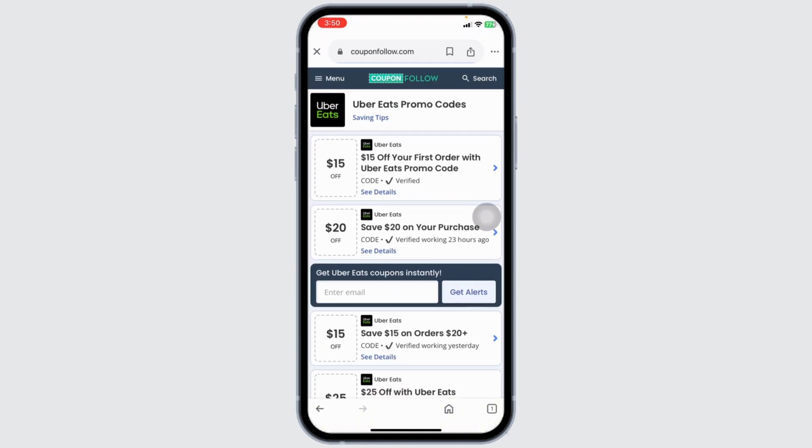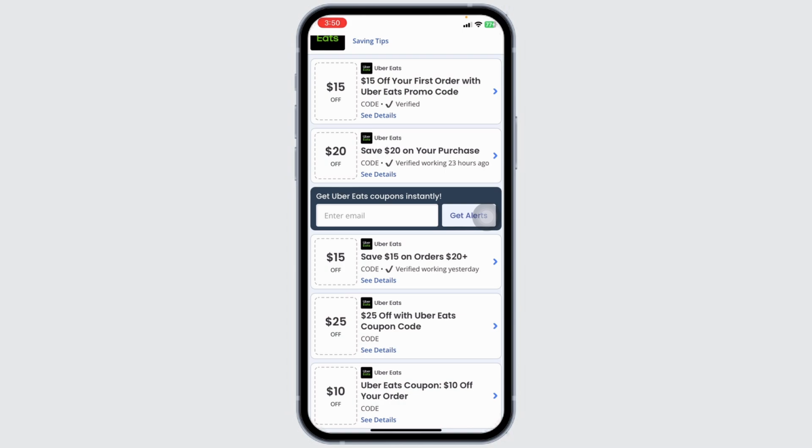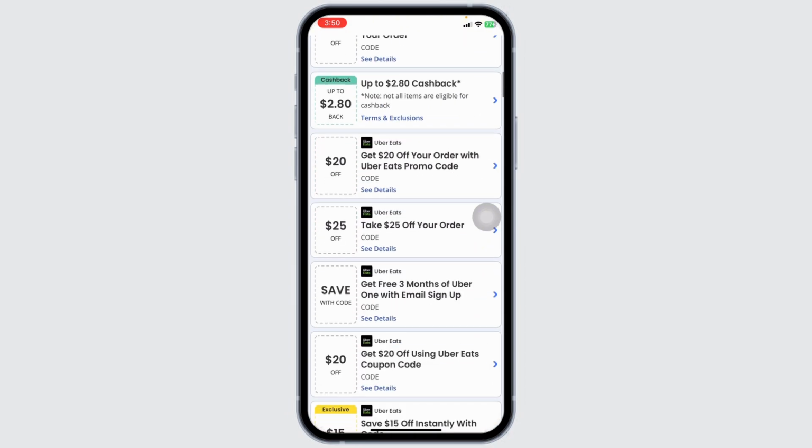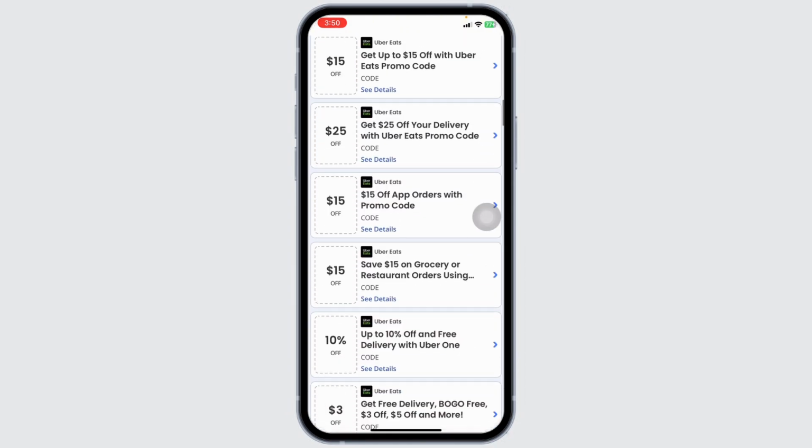For instance, I'm going to open this one website option, Coupon Follow. This is the legit website. Once you're on the website, you're going to find amazing offers and deals for Uber Eats. Just scroll down and check out the offers. $20 off, $25 off, 50% off, and many more.